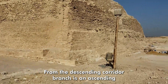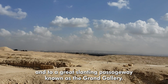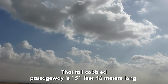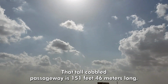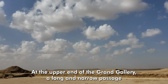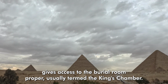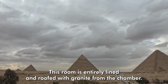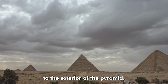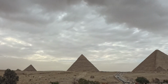From the descending corridor branches an ascending passageway that leads to a room known as the Queen's Chamber and to a great slanting passageway known as the Grand Gallery. That tall corbelled passageway is 151 feet (46 meters) long. At the upper end of the Grand Gallery, a long and narrow passage gives access to the burial room proper, usually termed the King's Chamber. This room is entirely lined and roofed with granite. From the chamber 2 narrow shafts run obliquely through the masonry to the exterior of the pyramid. It is not known whether they were designed for a religious purpose or if they were meant for ventilation.